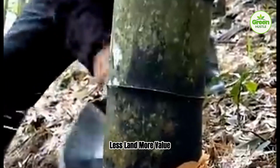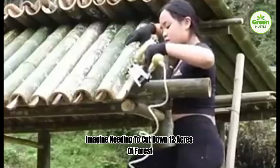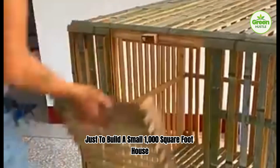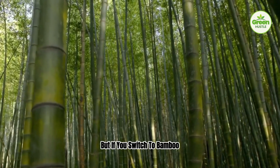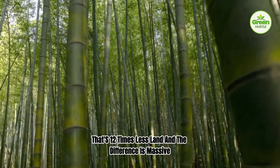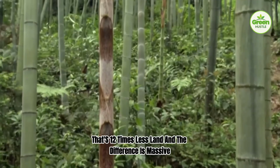Less land, more value. Imagine needing to cut down 12 acres of forest just to build a small 1,000 square foot house. That's a huge amount of land and lost trees. But if you switch to bamboo, you only need 1 acre to get the same job done. That's 12 times less land, and the difference is massive.